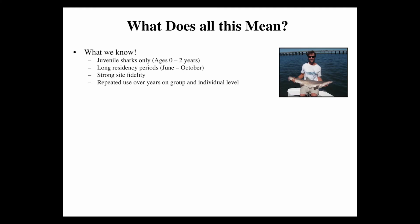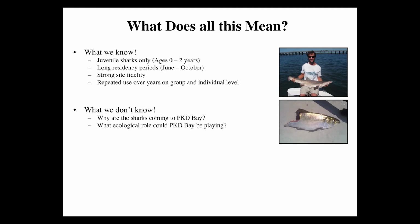So to answer this question, we first started with what we know. Based on our tagging and our telemetry data, we know that PKD Bay is inhabited solely by juvenile sharks that exhibit long residency periods and strong site fidelity in the bay. We also know that they're using PKD Bay as a group, and on a group and individual level in between years. But what we don't know is, why are the sharks coming to PKD Bay? What factors are drawing them there on a yearly basis, year in, year out, and what ecological role could PKD Bay be playing for them?